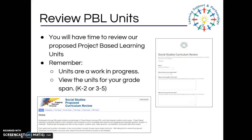We would like your help in reviewing the project-based learning units. Please take time to review the proposed project-based learning units using the website that's linked. After reviewing the units, please provide feedback using the teacher feedback link. Units are a work in progress. We ask that you view the units for your grade span and allow feedback so that we can improve these units and provide teachers what they truly will need in their classroom.